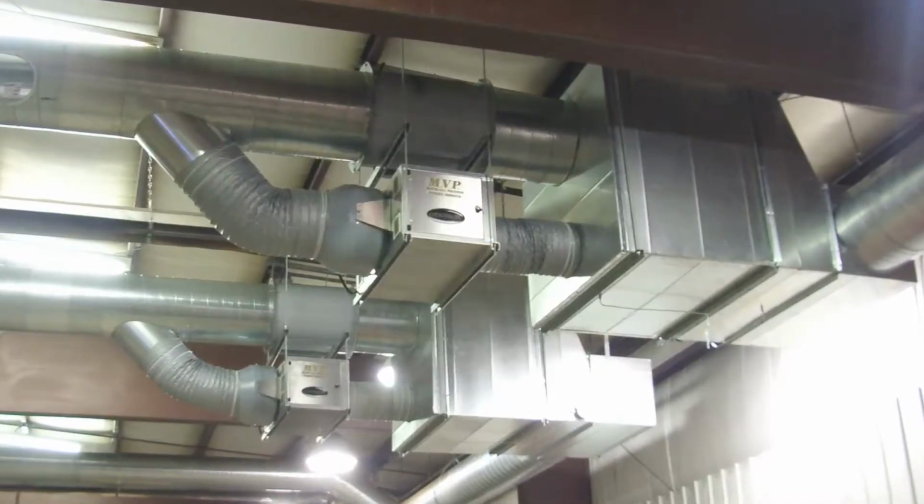And what HGI has been able to do is bring that capability indoors and afford you that option to recreate that natural, fresh air quality, that balance indoors.